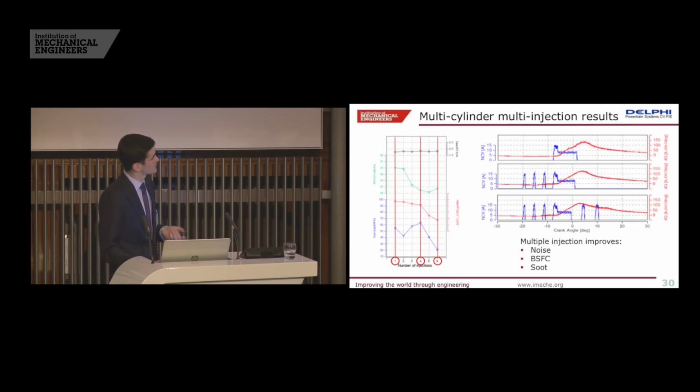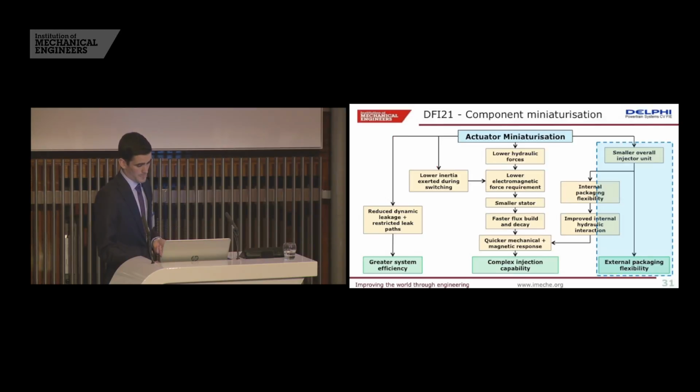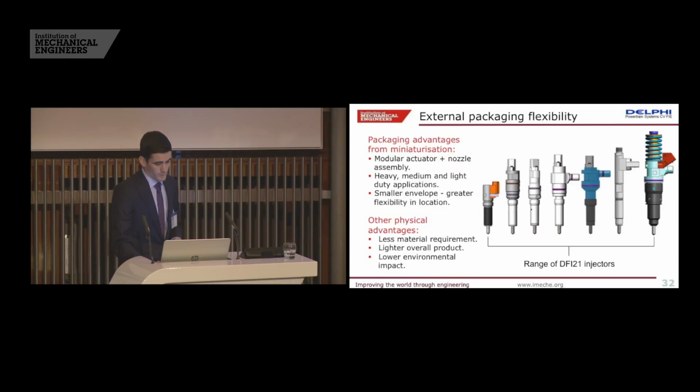From our testing, we have demonstrated up to 2% reduction in BSFC, a 6 decibel reduction in combustion noise, and up to 50% reduction in soot. As well as performance benefits of miniaturization, a smaller injector envelope is more accommodating to package. A small actuator and nozzle assembly provides a modular design that can be easily integrated into future customer engine designs, or as a straightforward upgrade for existing customers using the larger Euro 6 products.